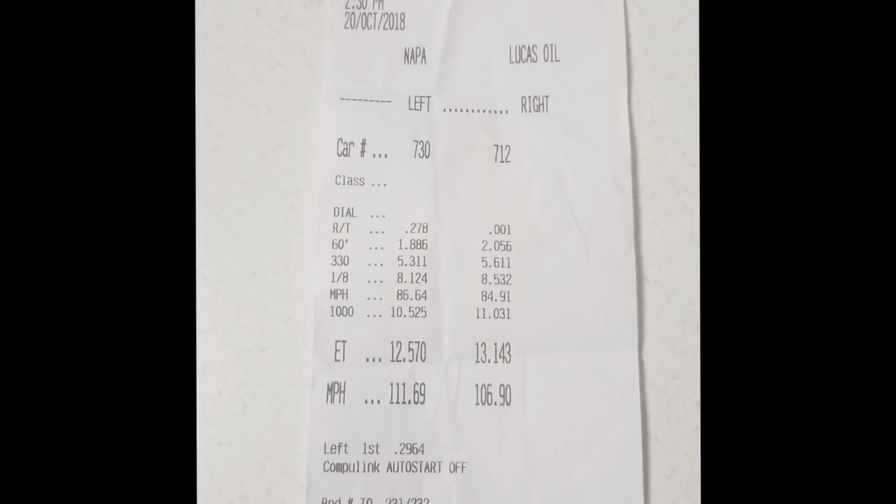If you look at the time slips, you can see that I cut like a .200 or .250 reaction time. He cut a very impressive .001, which he was more than happy to point out to me, but it has no bearing on your ET anyway. It does have a bearing on what the race looks like, you know what I mean? But as far as that's concerned, you can see in the race I was ahead of him pretty much from the get-go, and it just stayed that way.